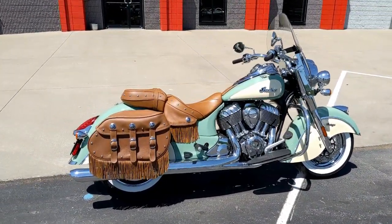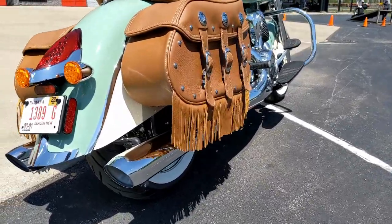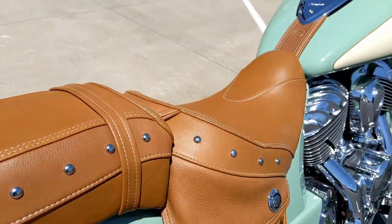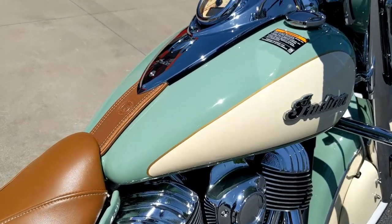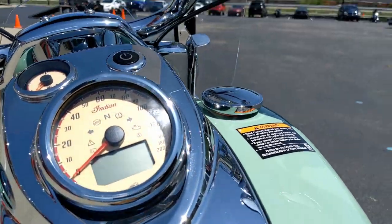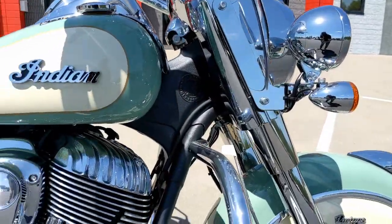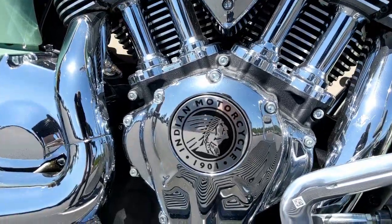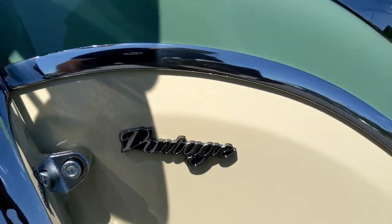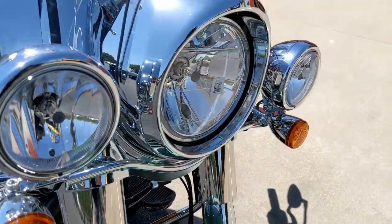So here she is in this lovely daylight, willow green color and the cream. Lots of chrome on this bike, beautiful, shining, gleaming in the sun. And we've got these nice leather bags with the little chrome accents, little headdresses on them. They look really nice. I love the detail that Indian always puts into these bikes. And of course, this bike's got this nice cream-colored speedo and all the gauges. It looks awesome. As simple as this bike looks, we've actually got a lot of options on it, which we'll talk about. The removable windshield, spoked wheels, obviously, or laced wheels they call them.